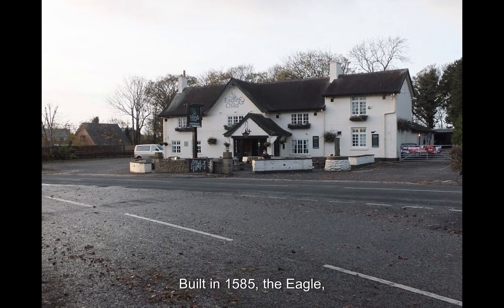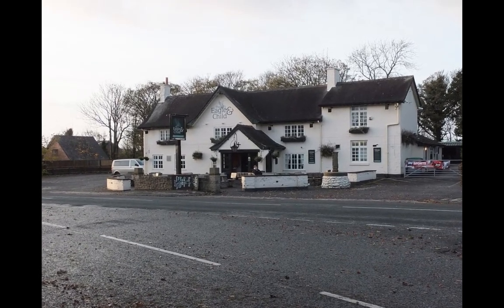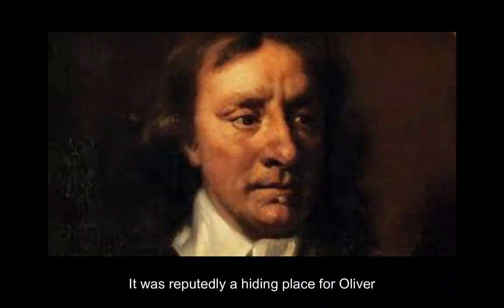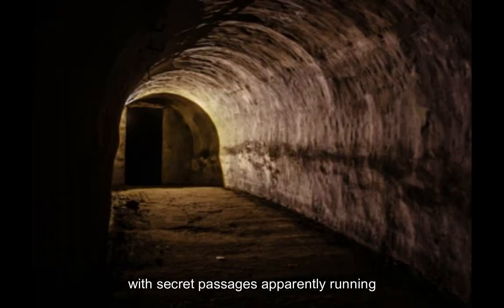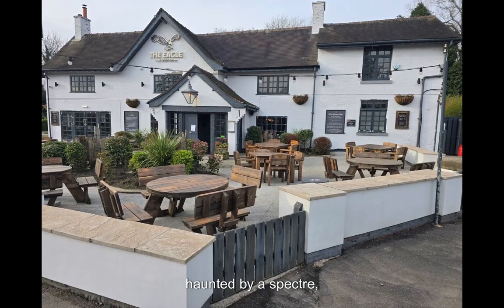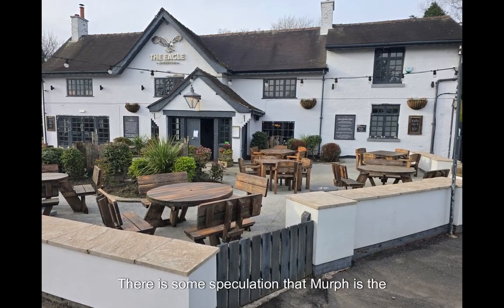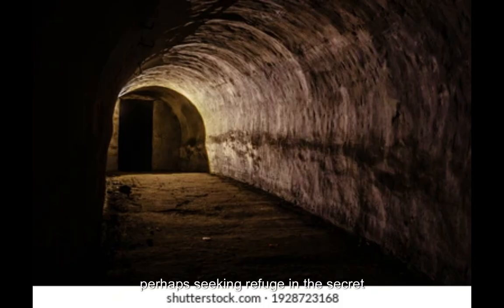Built in 1585, the Eagle, until recently the Eagle and Child in Weeton, is one of the oldest public houses in Lancashire and steeped in history. It was reputedly a hiding place for Oliver Cromwell during the Civil War, with secret passages apparently running from the cellar. The Eagle and Child is also said to be haunted by a spectre, known by the locals as Bleeding Ears Murph. There is some speculation that Murph is the ghost of a highwayman who fled the authorities in London and came to Weeton to hide, perhaps seeking refuge in the secret tunnels in the pub cellar.